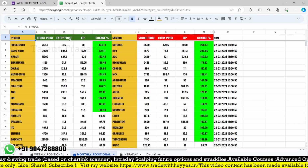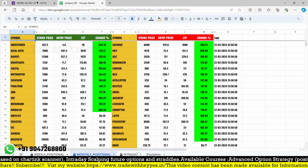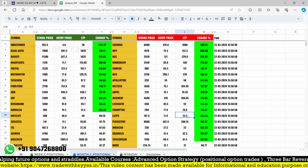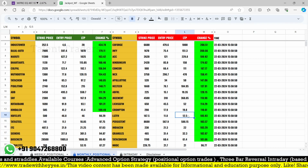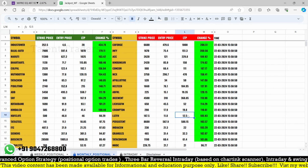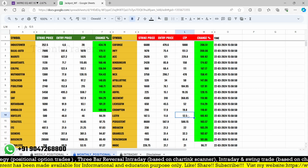So let me come to the monthly options. This month on the put side, we had a lot of stocks three days back, and most of them achieved the target. I think 20 plus stocks on the put side achieved the target. Recently there was a recovery and it just came down, but no problem. After achieving our target, we don't worry about it.